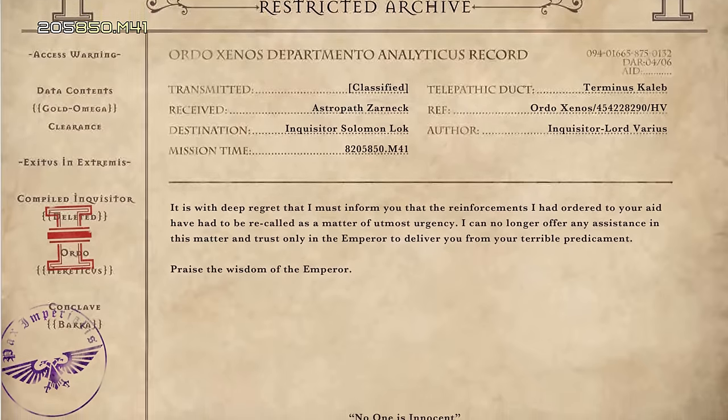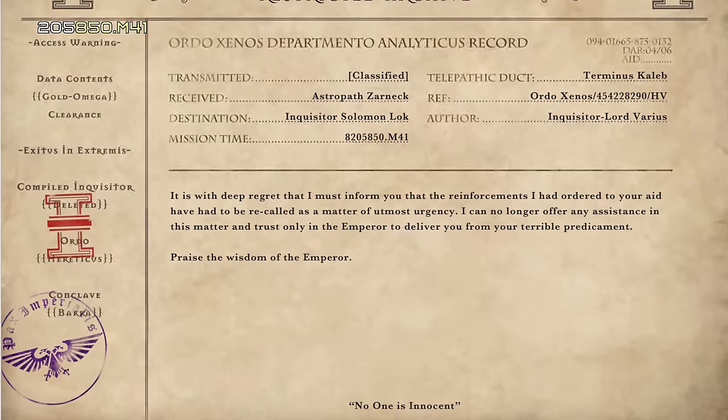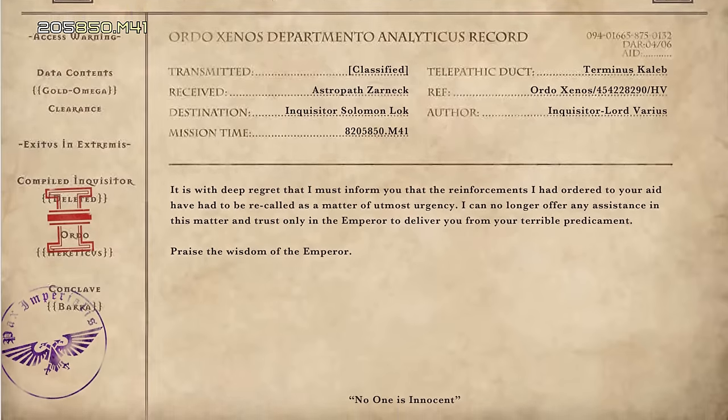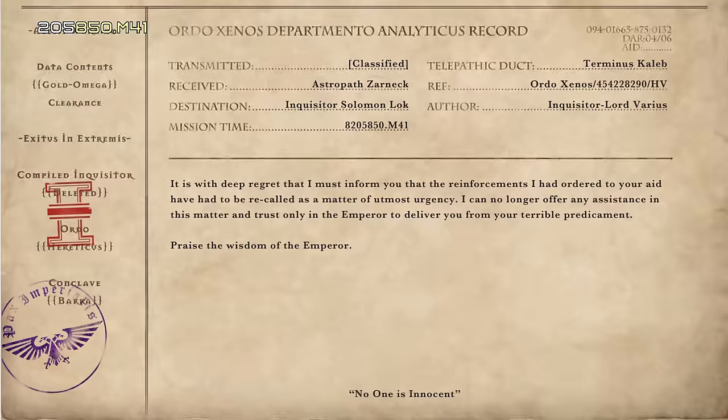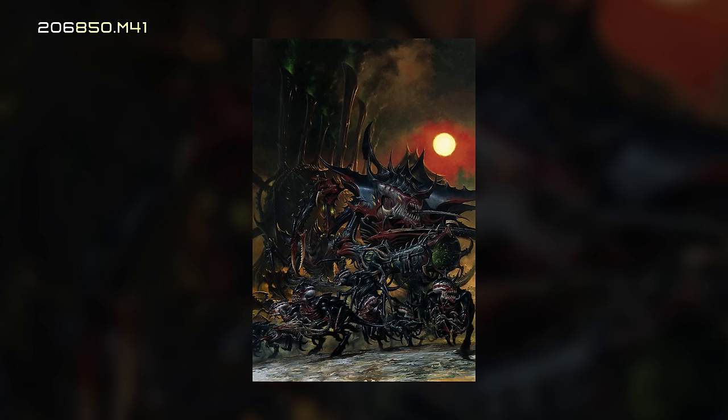For whatever reason, Lord Varius had abandoned him here. There was to be no rescue. The only ship in system belonged to the Red Scorpions. By 2:06, surveyor readings near the command center were off the scale. Locke knew what was coming. He heard the first shots from outside as the attack began.